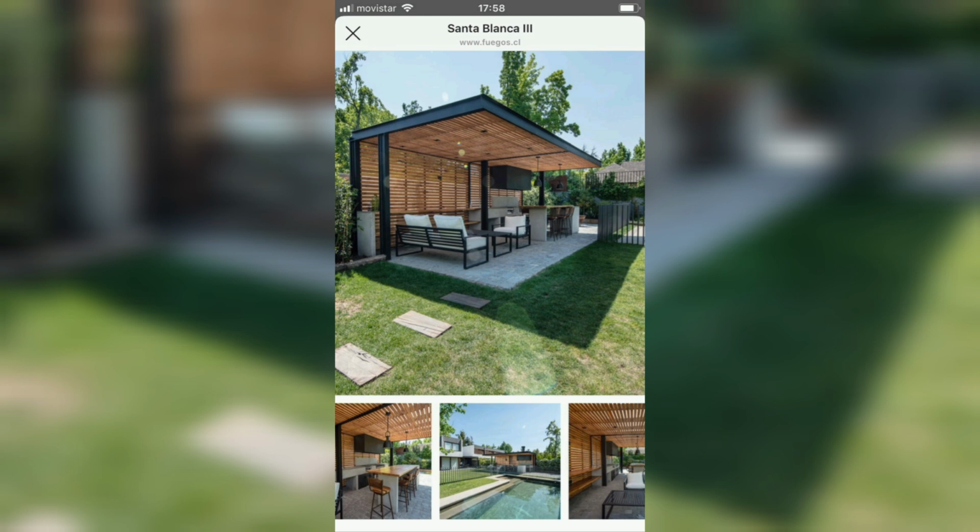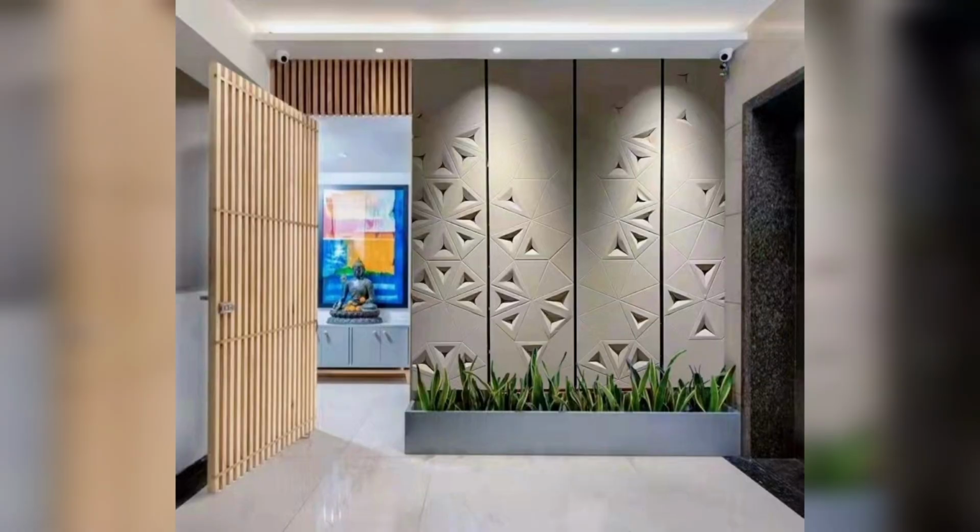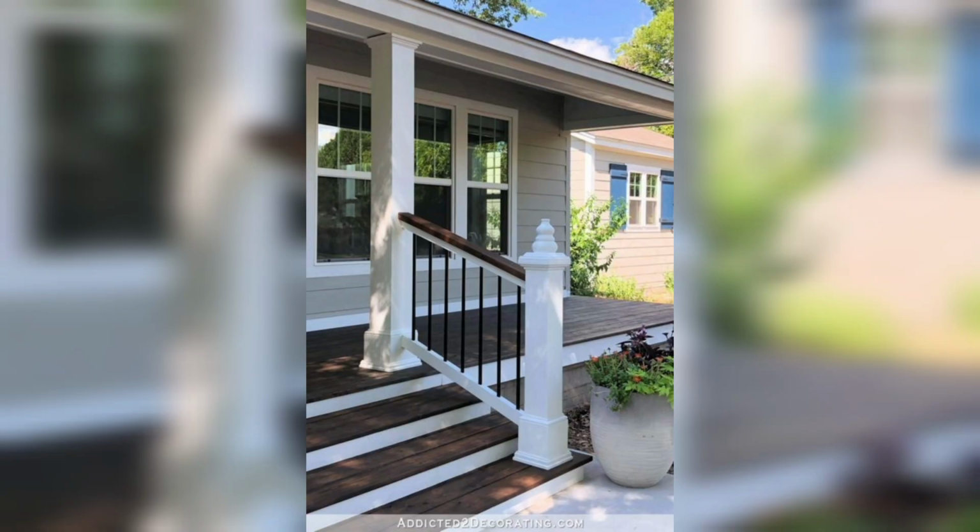All right, let's get started. First up, we have classic elegance. This design combines timeless elements like brickwork and symmetrical patterns. It exudes sophistication and is perfect for those who appreciate traditional aesthetics.